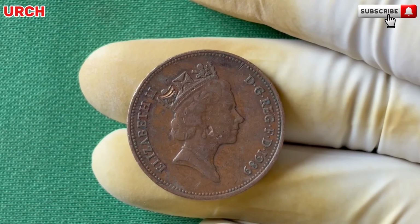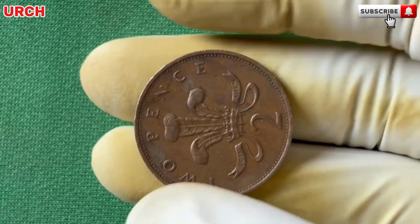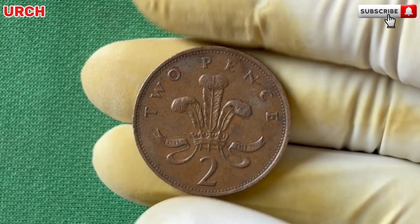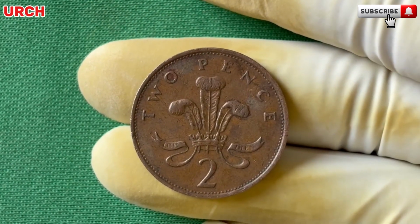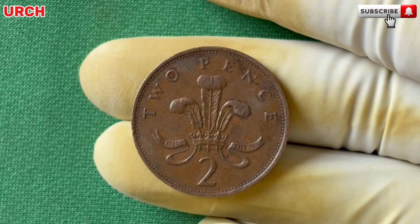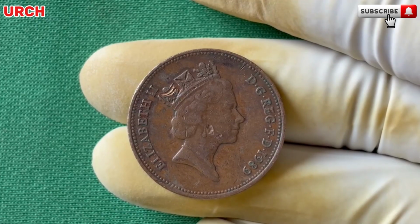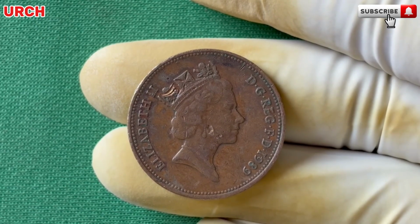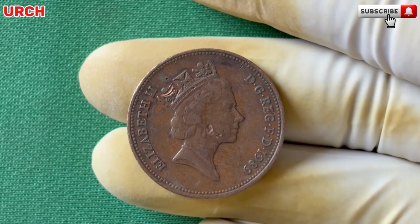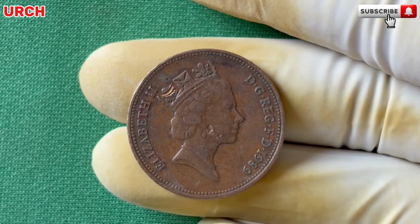Now, the reverse design of the 2 pence coin was created by Christopher Ironside, a prominent coin designer whose work continues to inspire generations of artists. The artistry on this side is compact yet expressive, a delicate balance of symbolism and clarity. Below the central design, the denomination is clearly inscribed as 2 pence. But here's where the story takes a curious turn. In 1982, a significant change was made to the reverse legend on the 2 pence coin.